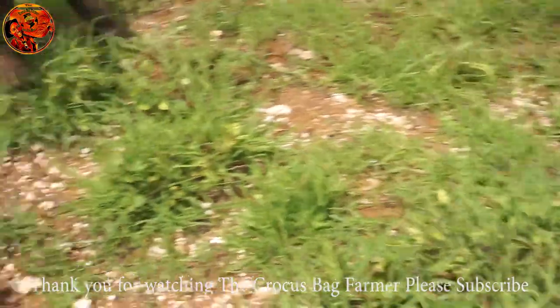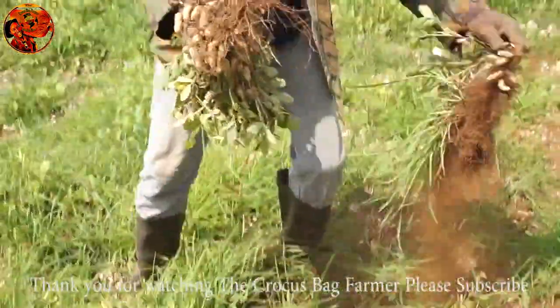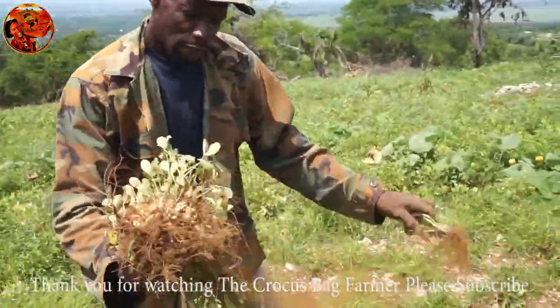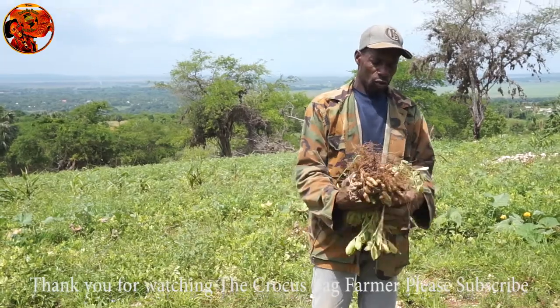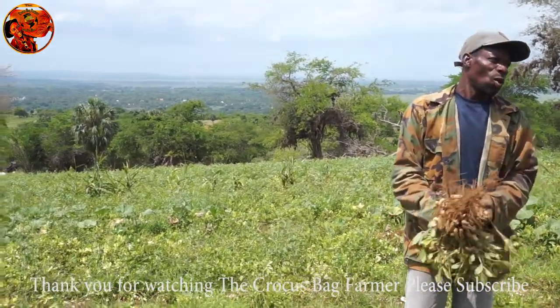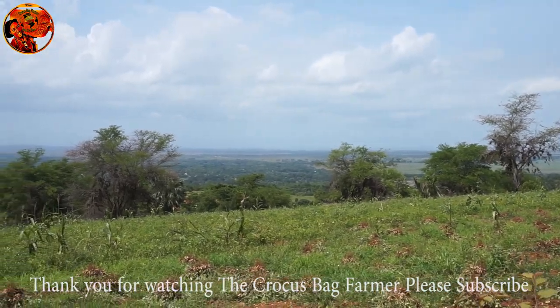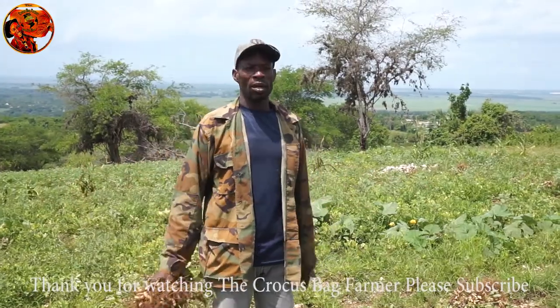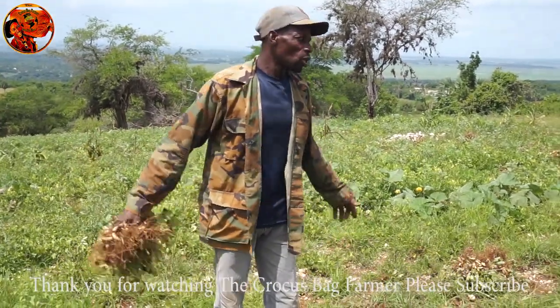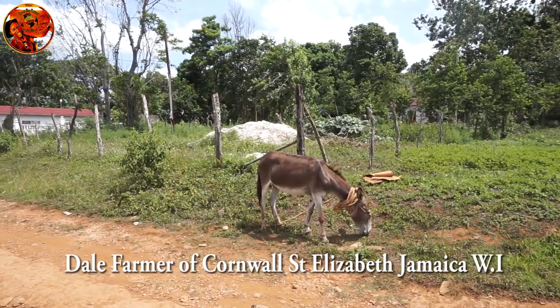Here is the peanut right here being pulled. So about how many months does it take to come to maturity, Dale? Some 11 weeks, some 12 weeks. So what process do you go through here to plant the peanut in Cornwall? Well, we get the land prepared. What do you do to prepare the land? We plow it with a tractor. And then we furrow it. What does furrow mean? You mean you use a donkey and you row it. Oh, you row it. Or you can use it after the tractor plows it.